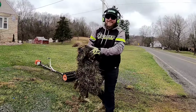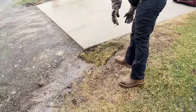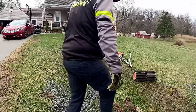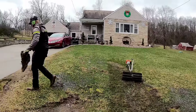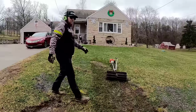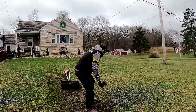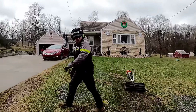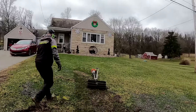Piece of sod. We'll blame that on the late night. Oh man. Late nights and 2 foot of snow. Exactly.